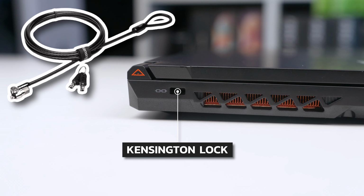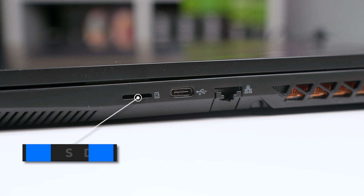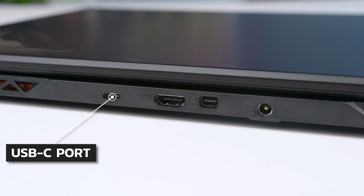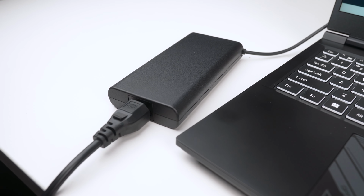On the left side, we have a Kensington lock, 2 USB type A ports, and a microphone and headset port. On the right side, there's a micro SD slot. Why they didn't just do a full-size slot is beyond me. And there's also Thunderbolt 4 and Ethernet. And finally, on the back, we have a USB type C, HDMI, mini DisplayPort, and the power port. This laptop does come with a standard power brick.